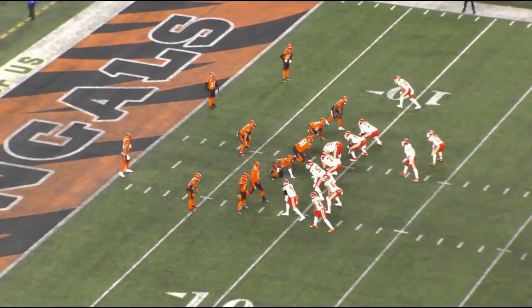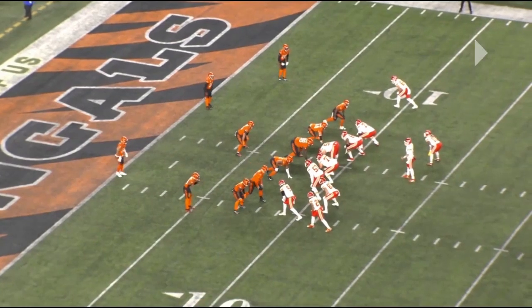All right, so that blitz didn't work. So in the red zone now, inside the 10-yard line, now we can blitz, right? Mahomes doesn't have enough time. He doesn't have the time to do that, right? So they are going to blitz one more time, and they're going to bring these guys once again up to the line of scrimmage. What are the Chiefs going to do this time?